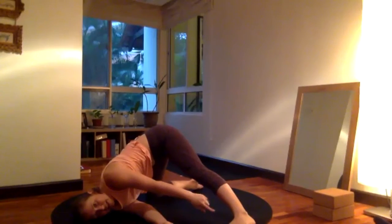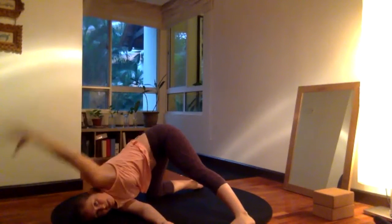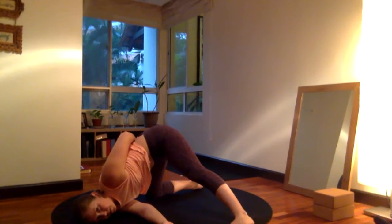Keep pushing into that left edge of your foot. This left hand can come up. It can come forward. You can tuck it behind. You just really rest here. Let the head, neck, shoulder relax. One more deep breath.